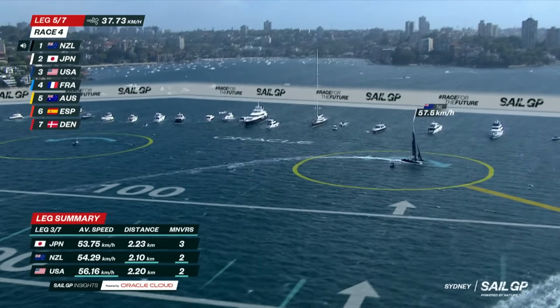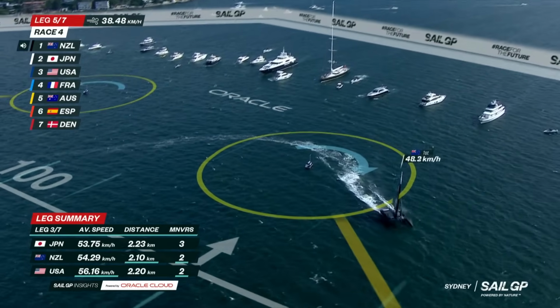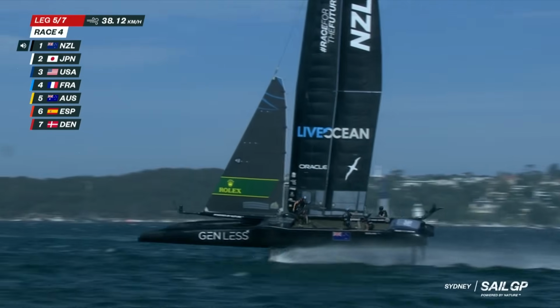There we go, big round up here. Watch out for the New Zealand boat. Oh, it flew high there. Very difficult for Andy Maloney to keep the boat in the water. They've just kept the boat upright. That's the main thing. Time to set up.